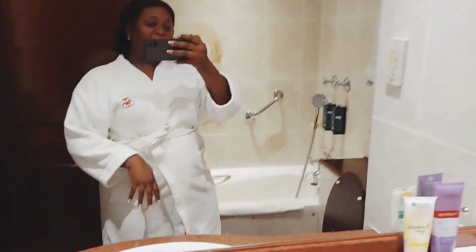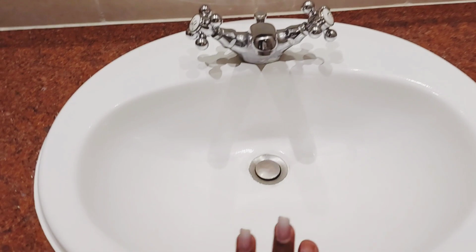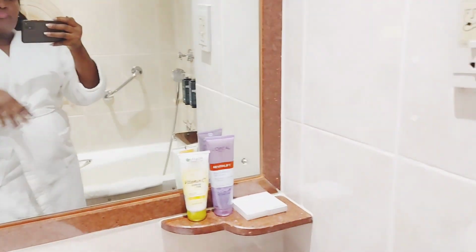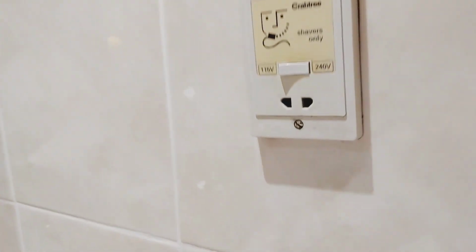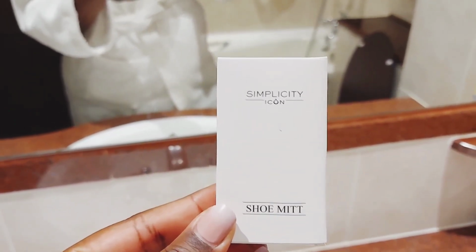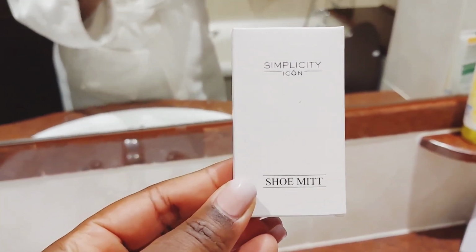So we have a very beautiful mirror here, as you can see. And there's a very nice sink here that has both the hot and the cold water. And also at the corner here, we have a place where one can place their beauty products, or rather the cleanser and all that you'll need during the shower. And also they provide one with a shower cap and a shoe mitt. This is something that one uses in case you need to clean your shoes.